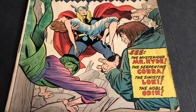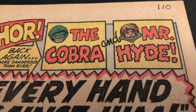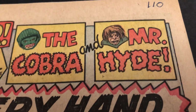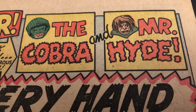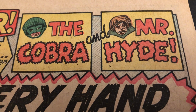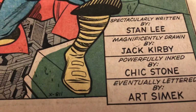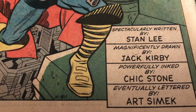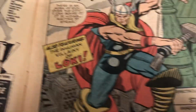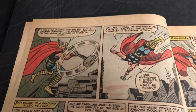There they are. Back again. And this is neat. Look at this right here. Back again, more dangers in it. The Cobra and Mr. Hyde. Jack Kirby, and one of my favorite inkers for him, make it nice and smooth looking, Chic Stone. November '64. So it was on sale a few months for this.